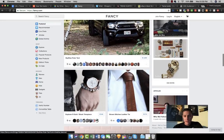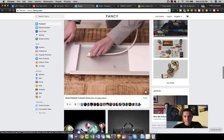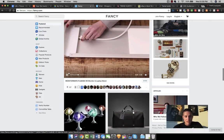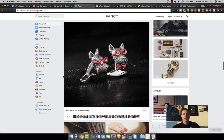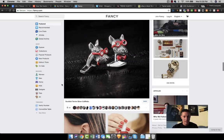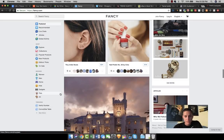And so there's a ton of stuff here. Golden for the art lover, explorer. They have watches, brown stitched leather tie. Right. Now you can connect HD laptop stand, Gemmy table lamp. These are pretty cool, kind of expensive, but definitely something that would be interesting to look at. Scottish Terriers cufflinks. These are great, right? This would be an example of something that I've personally never seen before from like a, quote unquote, jewelry. And you can see a lot of the social proof here, which is great.